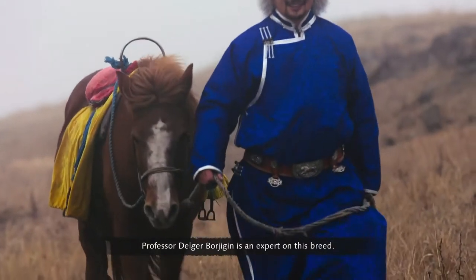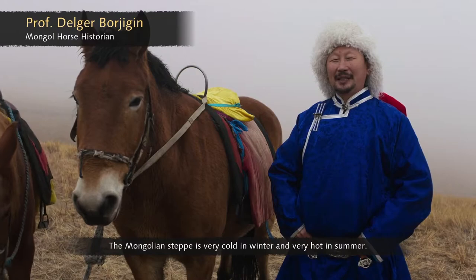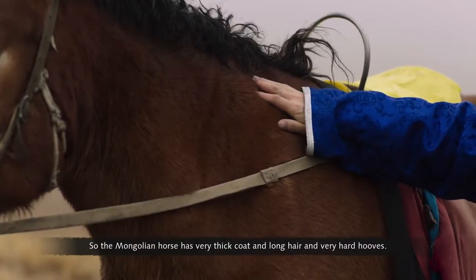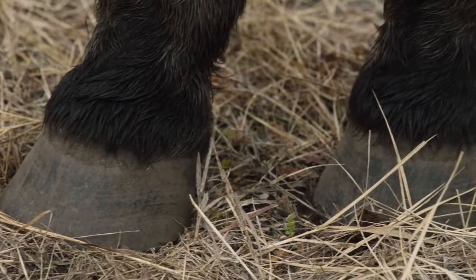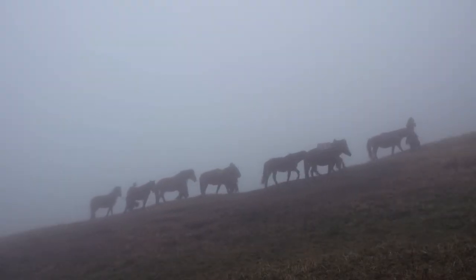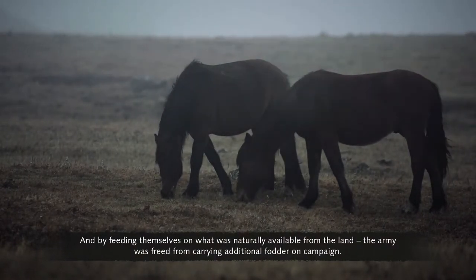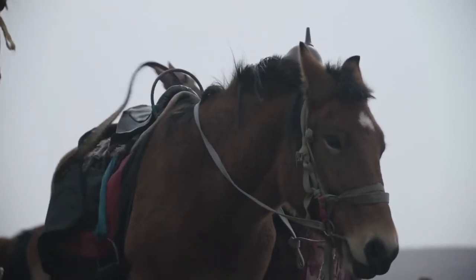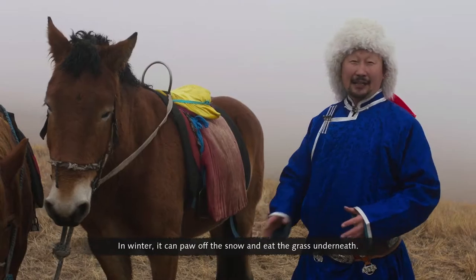Professor Deljaborgin is an expert on this breed. The Mongolian steppe is very cold in winter and very hot in summer. So the Mongolian horse has a very thick coat, long hair and very hard hooves. Left untrimmed and unshod, their hooves are perfect for crossing all types of terrain. And by feeding themselves on what was naturally available from the land, the army was freed from carrying additional fodder on campaign. In winter, it can paw through snow and eat the grass underneath.